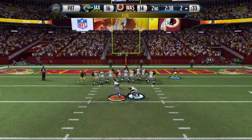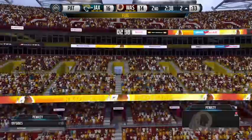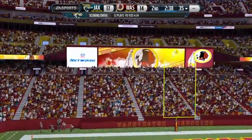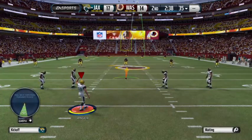Got a flag. The point after is good. They'll decline the penalty and let the play stand. The Redskins ready to return the kick.